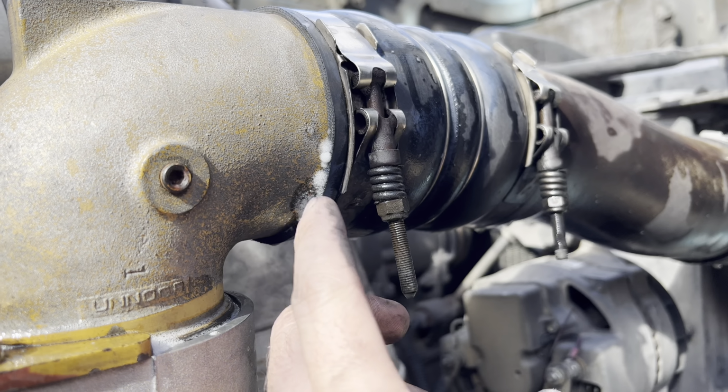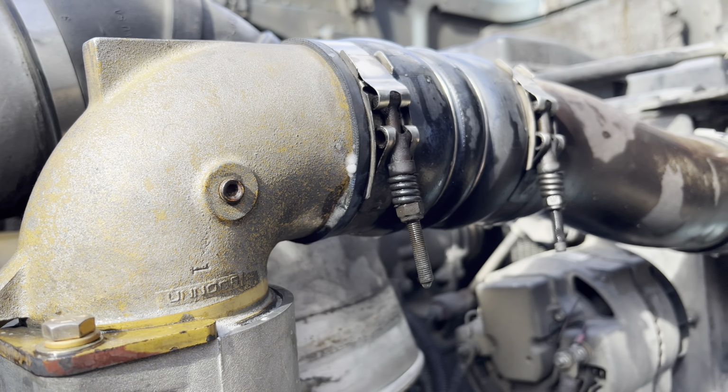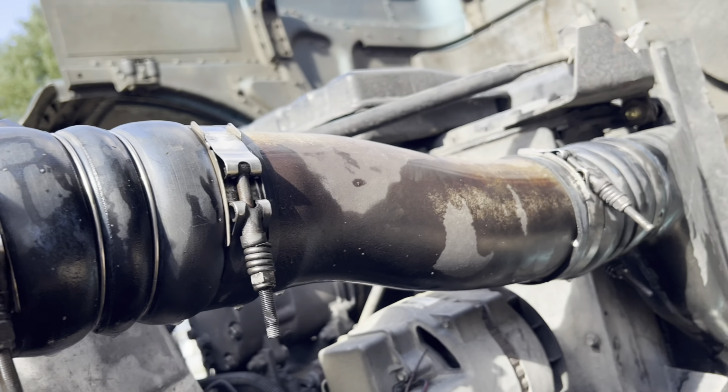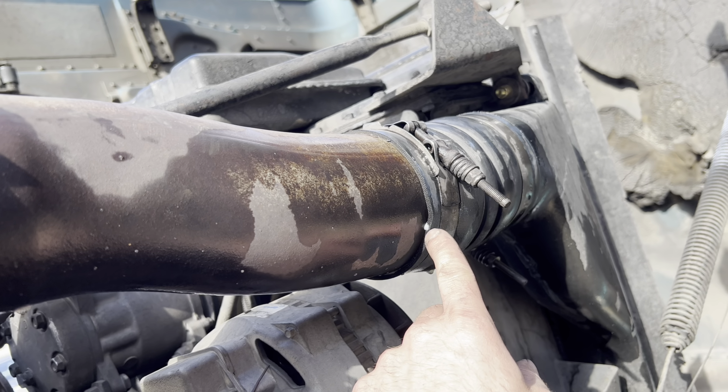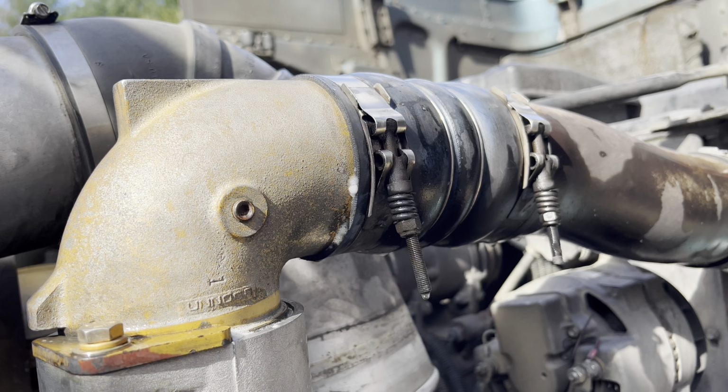Is it leaking? Yeah. Which one? The right bigger pipe there. See it? Yeah. It's not much, but it is leaking. See that one? Uh-huh. You want to check that?